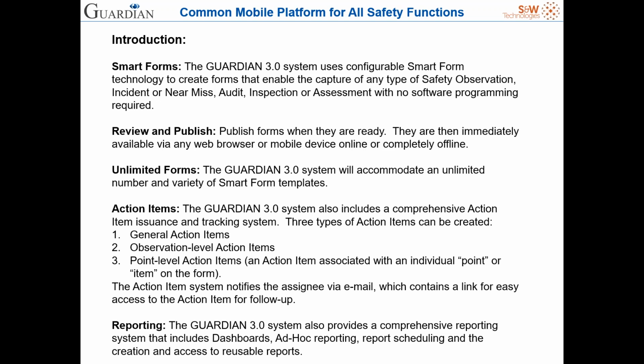As you're building the forms, you can review them with your team and make sure that you get them the way you want them, and then you publish them, and then they're available for the users to work with. You can have any number of forms that you want in the system. All the data for each customer is private to that customer. We don't share any data between customers. The system is all hosted at Amazon Web Services in the cloud, so it is basically 100% reliability and uptime because of their robust architecture.